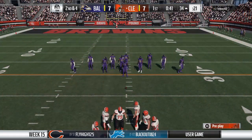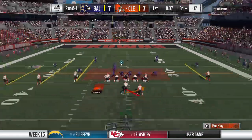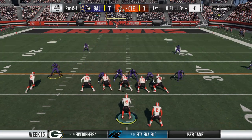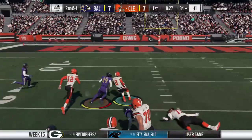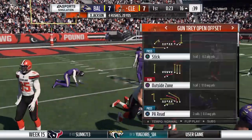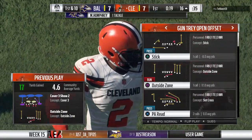And after the play on the ground, that brings up 2nd down here. They'll run it now out of the gun. Space to run past the 20. And he's brought down. Just what the Browns needed there. Good for a gain of 17. Absolutely love the run right there.